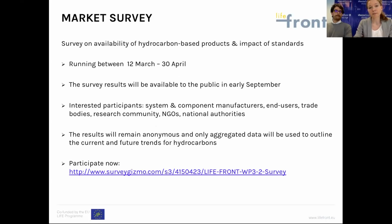Now moving on to the market survey. Because we want to see what is the current uptake of hydrocarbon-based products and what could be the potential impact of standards on the uptake of hydrocarbons in the future, we are conducting a market research as part of this project, and we have launched a survey on the 12th of March, which is running until the end of April, that looks at the availability of hydrocarbon-based products and also the potential impact of revision of standards. The results of the survey will be available with the release of the market research study in early September.